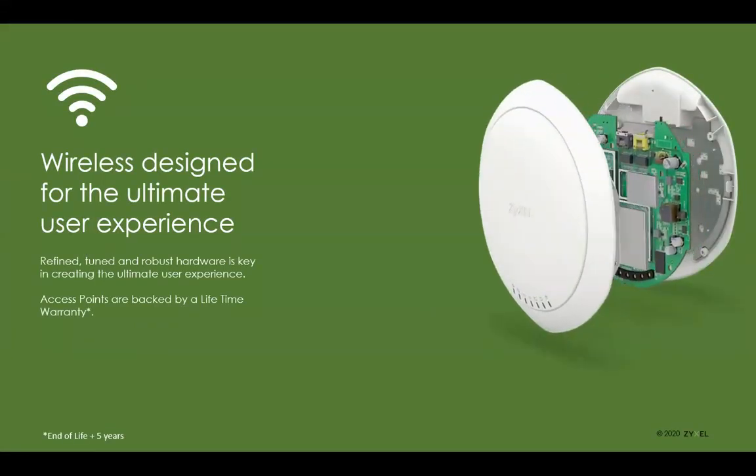So Wayne has a question here. Wayne is asking what models have smart antenna technology. The general rule is, with one exception, every one of our access points that has an S at the end of the model name has smart antenna built in. There's one model that doesn't have the S but does have smart antenna, and we will talk about it briefly.